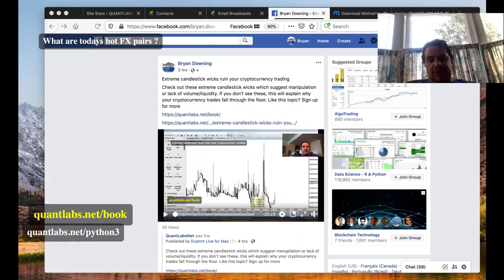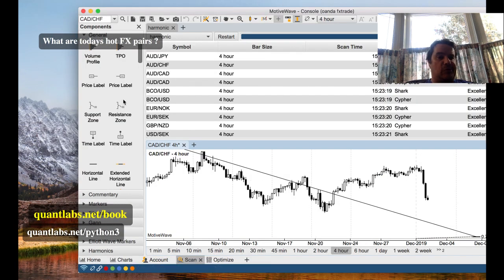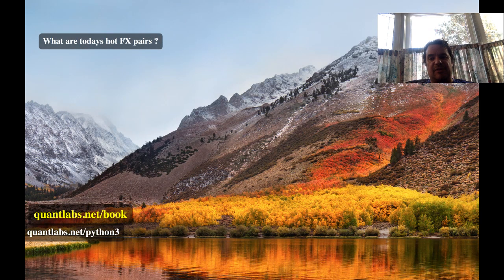Today I'm testing out a new workflow with everything for Forex. I'm not a big fan of Forex. I find the corrupt brokers are corrupt and all that fun stuff.